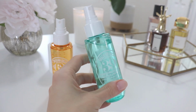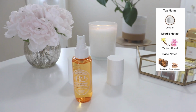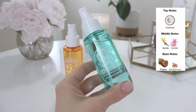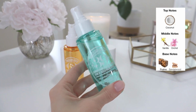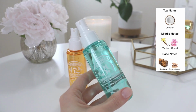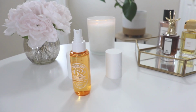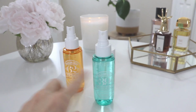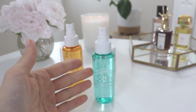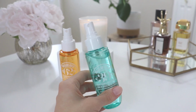So the Cheirosa 39, this is the more coconutty one, and this is probably my least favorite, to be honest, you guys. This is more of your typical coconutty, sunscreeny type of smell. And as you guys know, I'm not a huge fan of coconut. I don't like a lot of coconut dominant scents. It's not bad though, but I think layered together, I like them. I don't think I would ever wear this one by itself, unless I was just at the gym, as a body spray at the gym. But by itself, I don't think I would ever wear this.